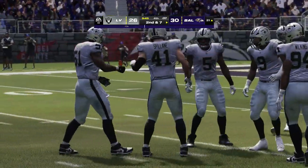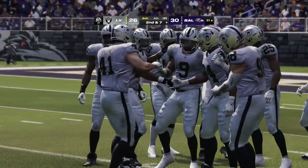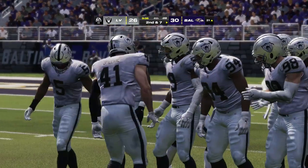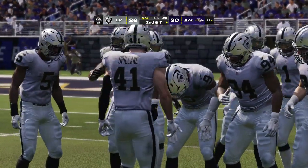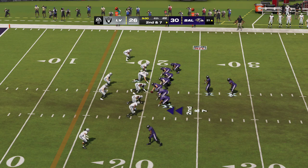2nd down coming up. The recipe's pretty simple, I think, right? Just give your superstar the ball, continue to feed him. Yeah, don't overthink this one, right? Make sure he's touching the football, but you're also counting on his intelligence in playing the game as well. If it's not there, don't force the run. Just make sure you hang on to the football and keep the clock ticking.